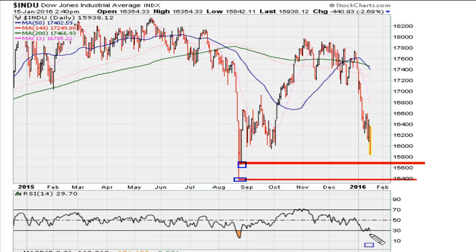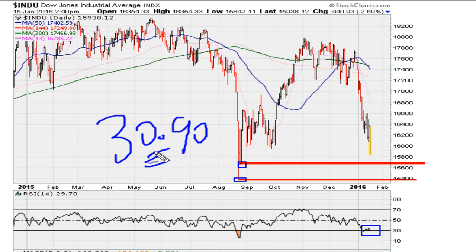For the day today, before the close here, seems like the Dow is not going to have a chance of bouncing. Why? Because it's moving its RSI below 30.9. On days when it does that, it tends to have a big close into the end of that trading session.